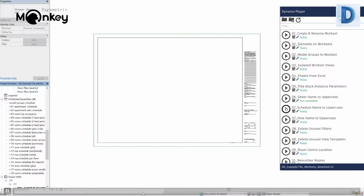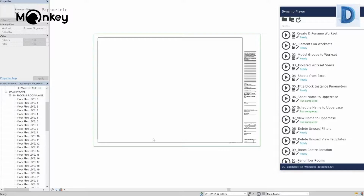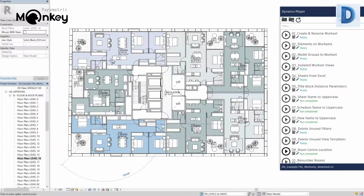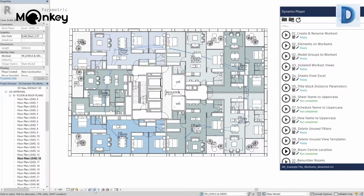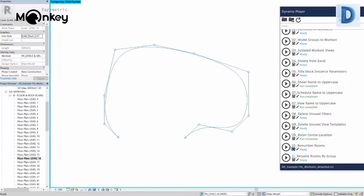So let's just see, did that play? Oh, sorry. That's going to change all the names from lowercase to uppercase inside of the project browser. Then view name to uppercase, you can do all that. And then there's other things like delete unused filters. This one is renumbering the room numbers. If you've gone and done all the room numbers, you have to go back and renumber them all, especially on a large, boring project. You can go and use that script.